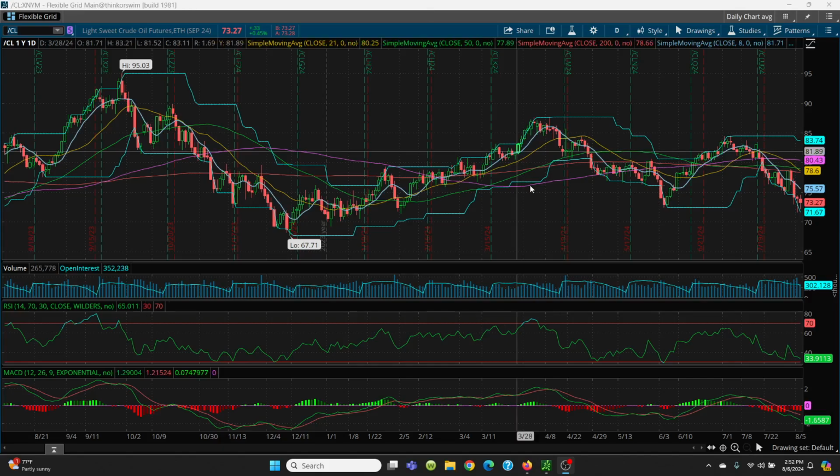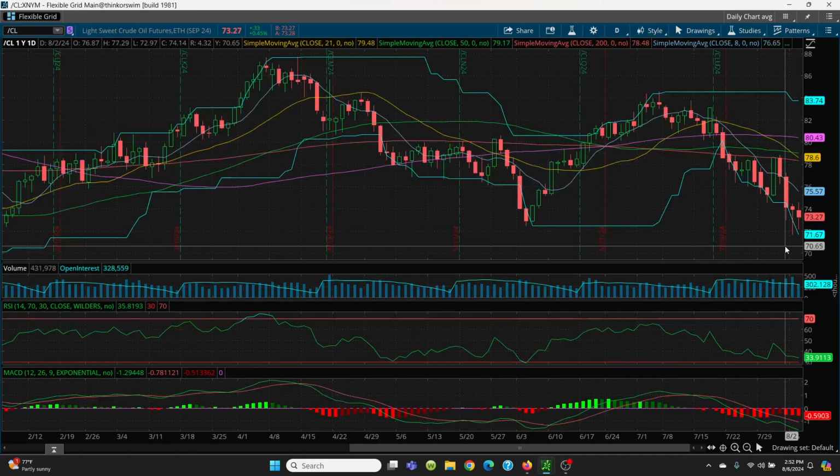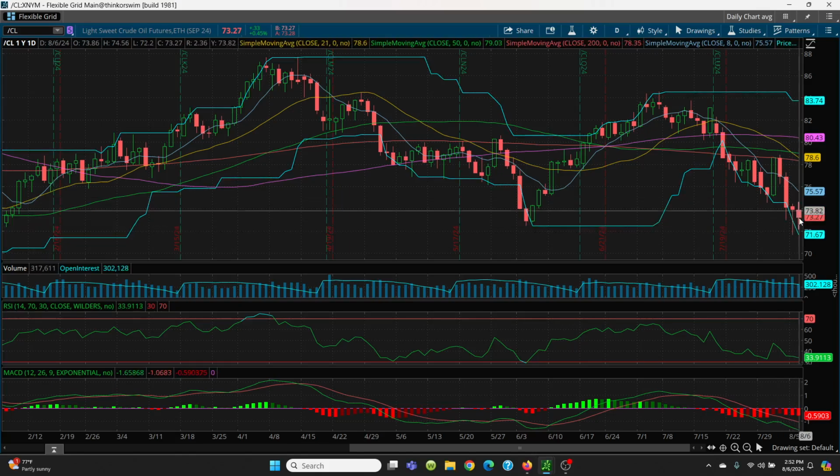Okay, here we have the crude oil, the daily chart. Now let's take a little peek and see what's going on here. You can see we had the same thing, lower highs and lower lows. We didn't really change a whole lot here, even though we did make a higher high and a higher low there today. So let's look at the downside first.